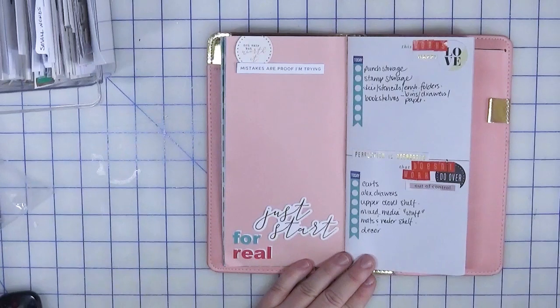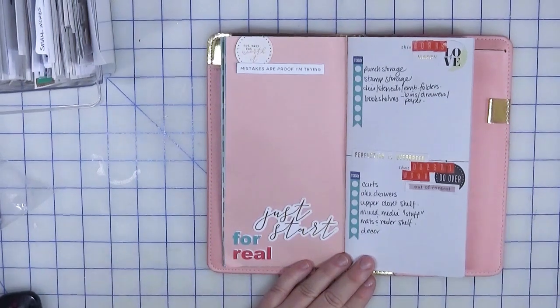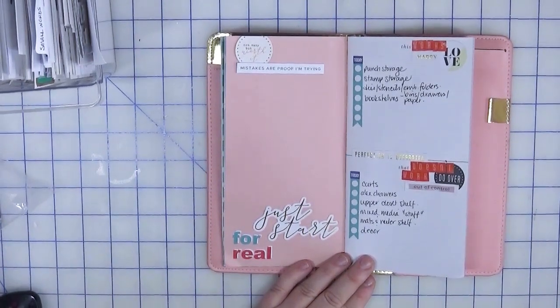When answering all of these questions, think about what you've done in the past that has worked, and think about why it worked for you. What element of that system was the thing that checked your box as this is something that works for me? Hopefully that makes sense. Think about your current organization tools.